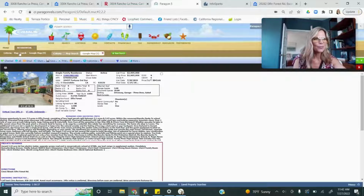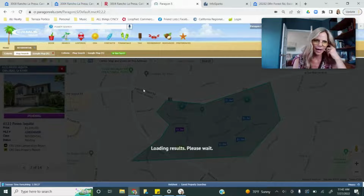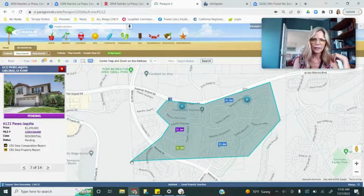So let's dive into what I would do if I were advising a client on what their actual value is. So what we can do is go into a mapping tool. And I've already mapped in this area, this neighborhood, in a specific way because I'm very familiar with it. It's in Rancho Carrillo, Carlsbad area. And the property that we just sold is right here. I didn't include this corner because they are condos. They're very different. They don't have yards, so they don't compare, in my opinion.